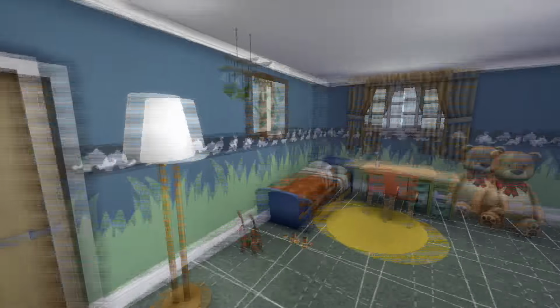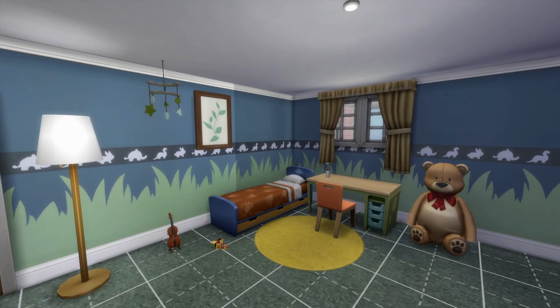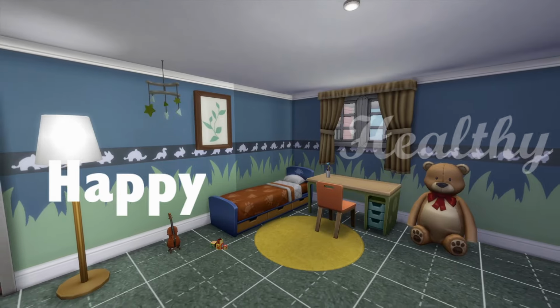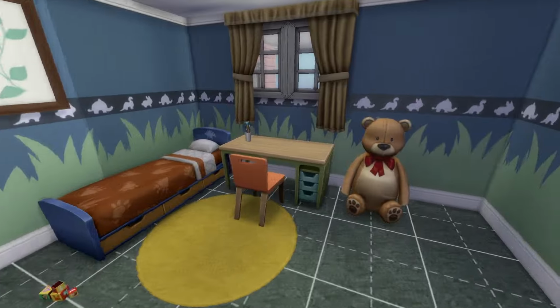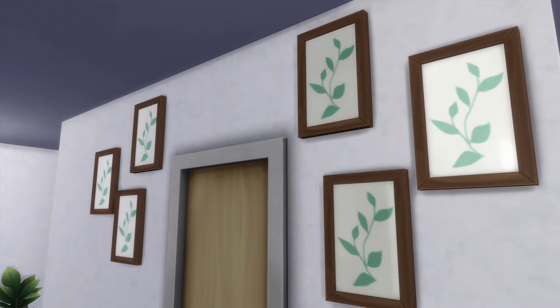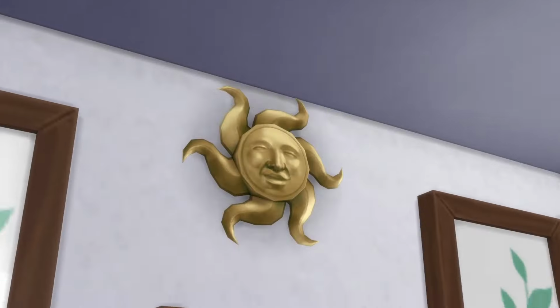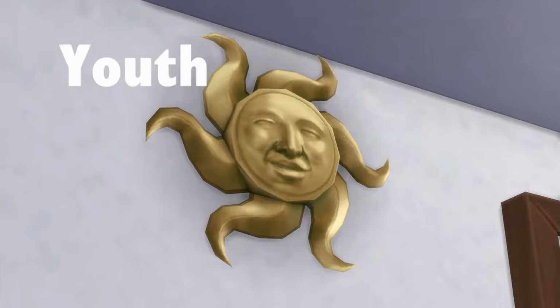Coming in here is the child's bedroom. Here at Chip McDippy Company, we wanted something for the children that would keep the children happy and healthy. So we got a bed and a little workstation for homework. Heading on down the hall again, I think I talked about this, the house is very full of very modern art. It's very lovely, very beautiful. You know, the sun represents youth and longevity.